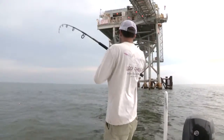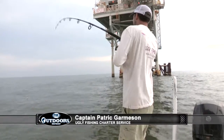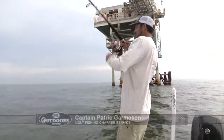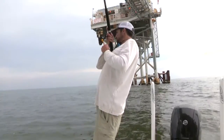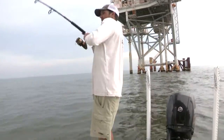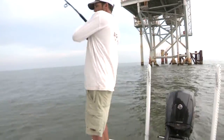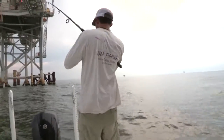Got him hooked? Made a good first run. I'm not sure what it is there. Well, you can see we've made it out in the Gulf of Mexico with Captain Patrick Garmison, and pulled up to a rig out here out of Gulf Shores, Orange Beach area. Gotten a look at him yet? No, I haven't seen it.